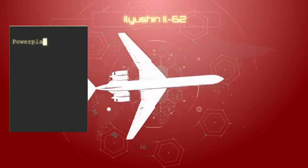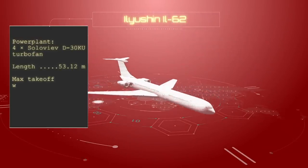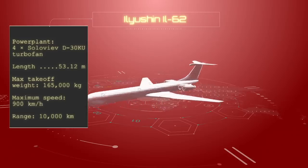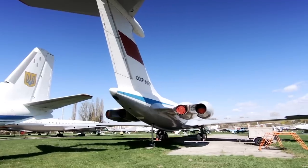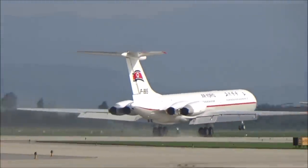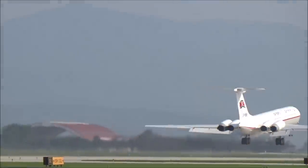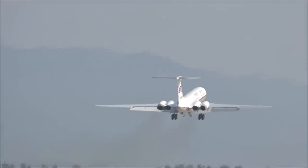Favorite airplane in Soviet aviation? I have to say it's the Ilyushin 62. It had four engines, yes. Soviet premier, yes. An intercontinental airplane. Moscow to Havana, Moscow to Pyongyang, to Beijing, and all over Africa. A beautiful looking airplane, like you say, with four engines at the back.